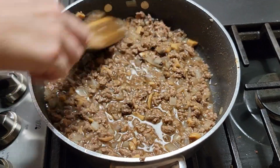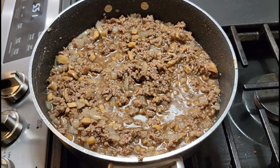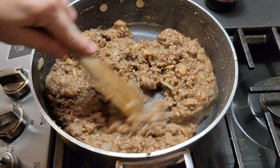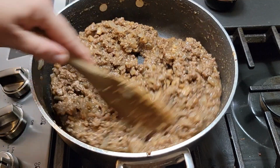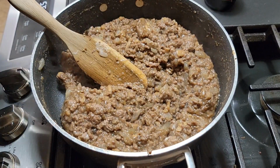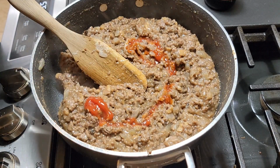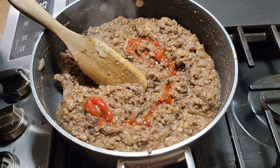Okay, so since I've added in that beef consomme, it has cooked down and you can see how it has thickened up that meat mixture. So now we're going to add in all the other good stuff. Just a little bit of ketchup, it does not take too much, and then some Worcestershire sauce. You'll want to combine that together just to make sure all those flavors are mixed well. You don't want big old hunks.